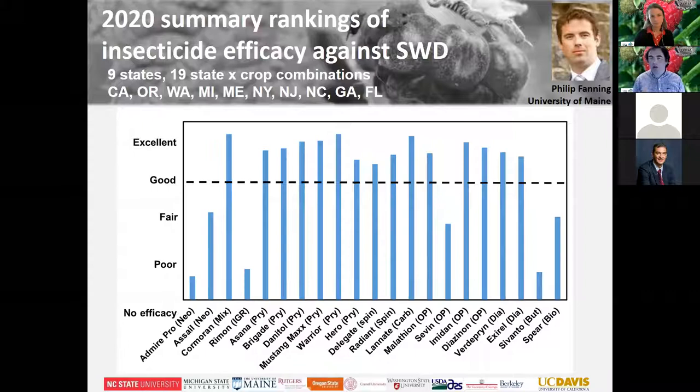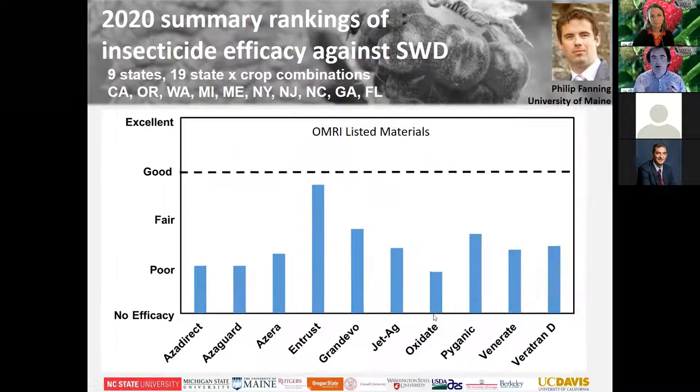And then you have XRL, which has been on the market for a while. The last two don't really score very well. Sphere, which is a biological product, has been tested quite a lot and does pretty well. So on the next slide, we're going to look at organic materials.